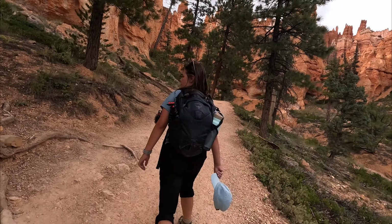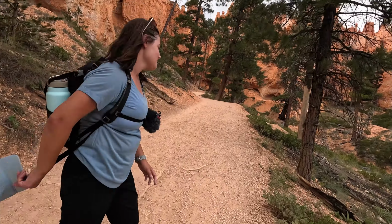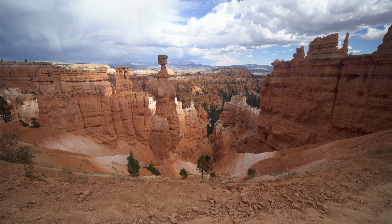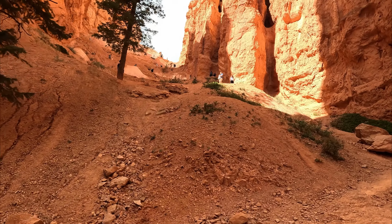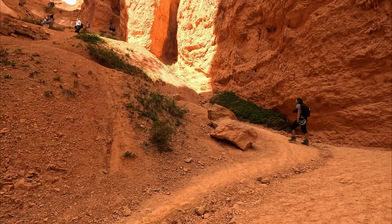What if at the end they just surprise you? Like, hey look, you gotta climb up 10 flights of stairs. The end of the Navajo Loop, 1,000 stair climb. The last bit is just a bunch of switchbacks all the way to the top.